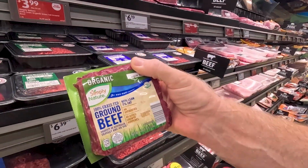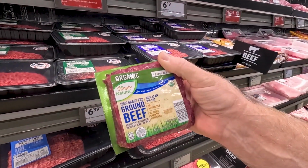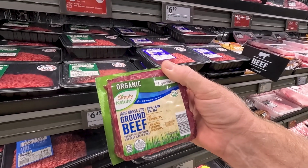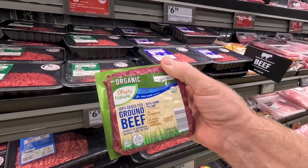This organic grass-fed beef is cheaper than the regular ground beef. Of course I'm going to buy it and put the regular beef back. This one's even leaner than the one I was looking at, which again I like because I'll add some butter for my fat. I don't like the taste of beef fat, and it always leaves my stomach feeling a bit unsettled.